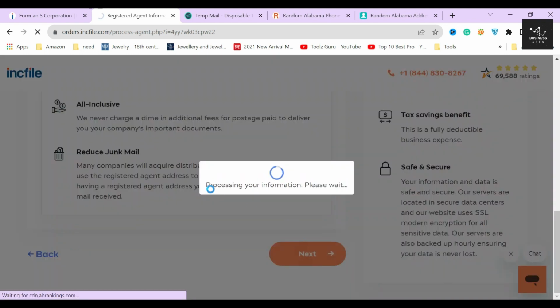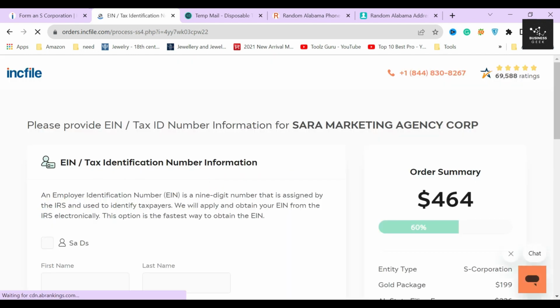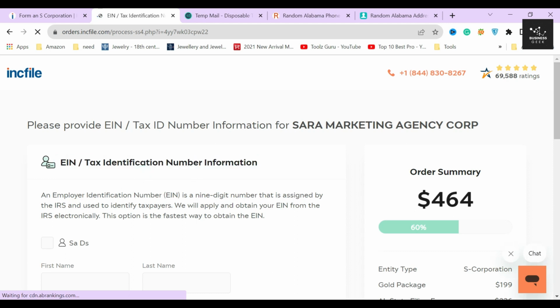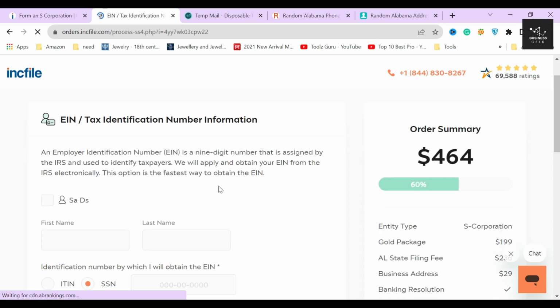In the next section, InkFile is asking you whether you want to get an EIN and tax identification number or not. EIN, or Employer Identification Number, is a 9-digit number issued by the IRS, and this is a compulsory requirement for creating a corporation or LLC through your state.